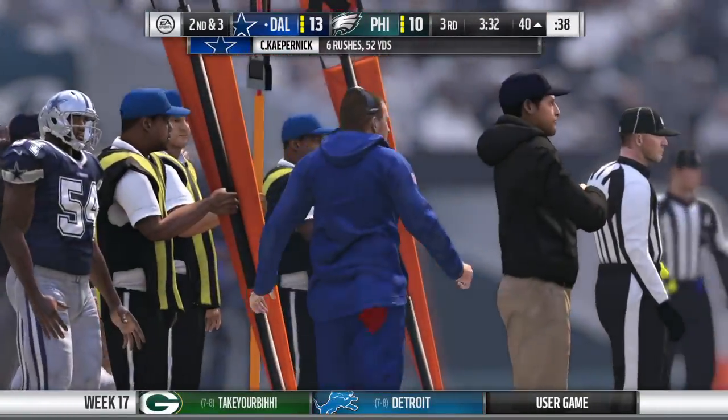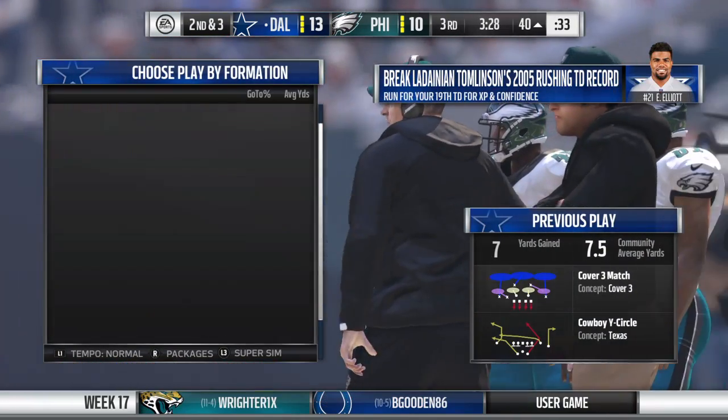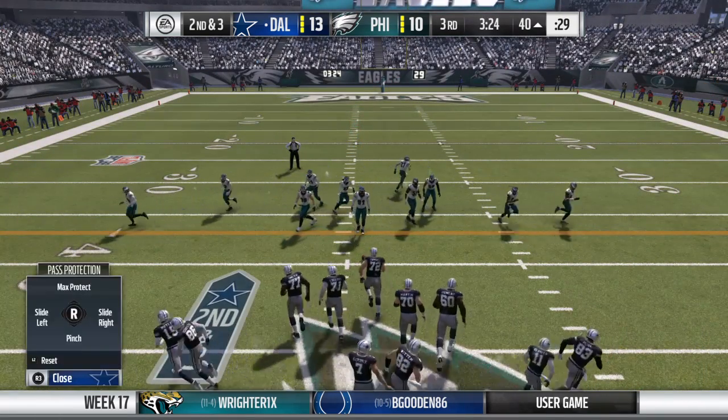Seven yards on the play, and it'll make it a second down. Well, he's proven real effective running the football. No one open, don't force it. Just get what you can, and that's what he's done very well in this game.